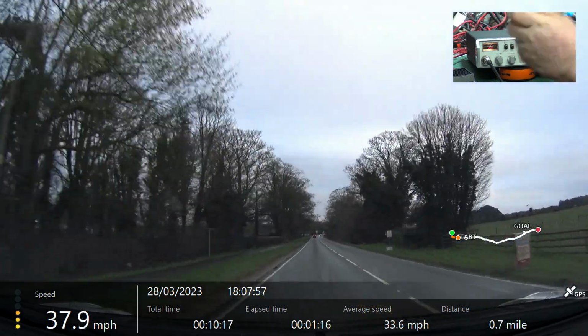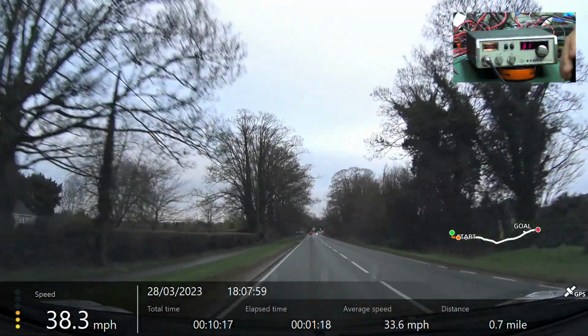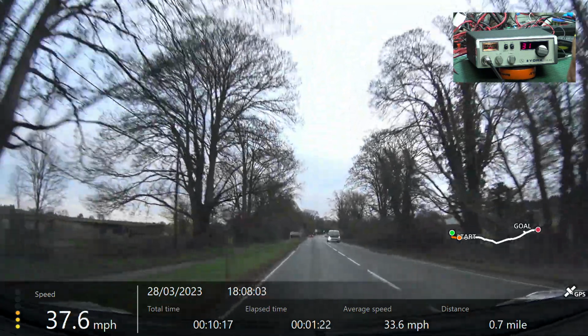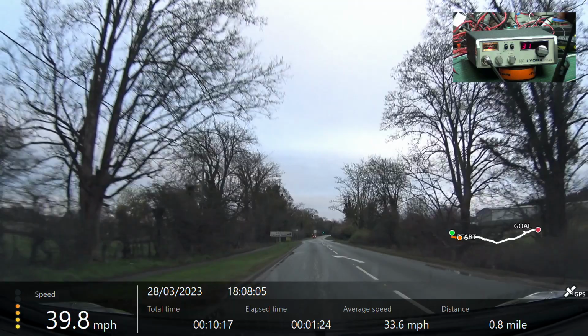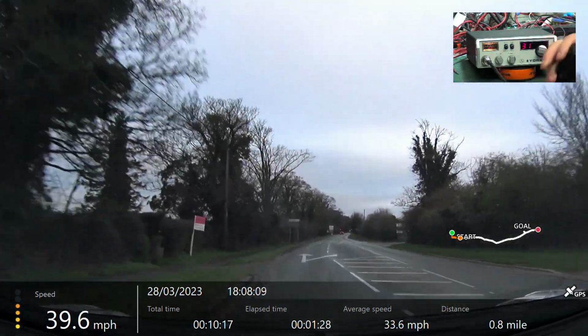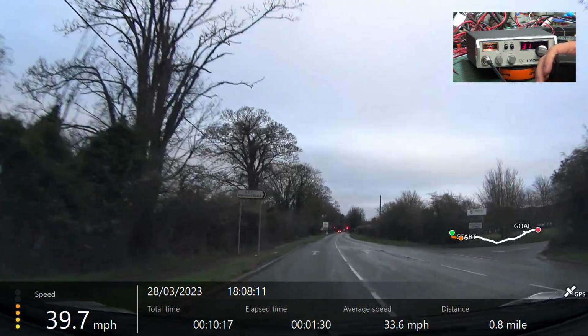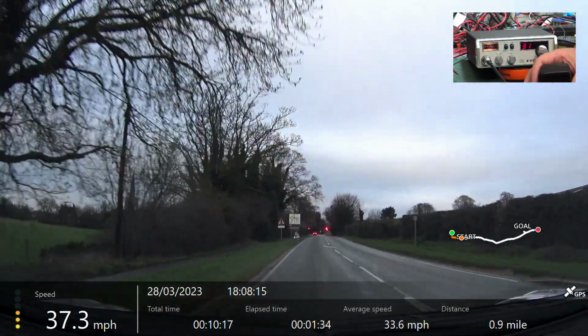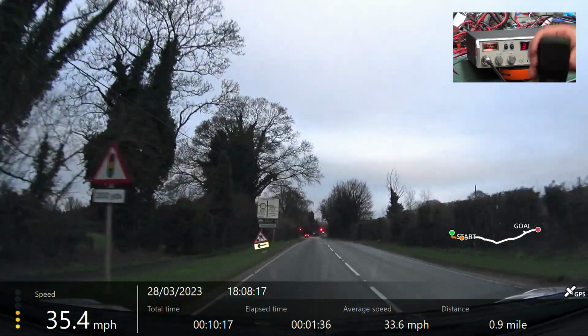Service station, petrol's 148.9, diesel 163.9. So you've guessed it, it's open. Incredible. It must just not like it when it's dark and scary. Yeah, might be to do with Woody's across the road, likely to be more people there in summer. Roger, that's true.